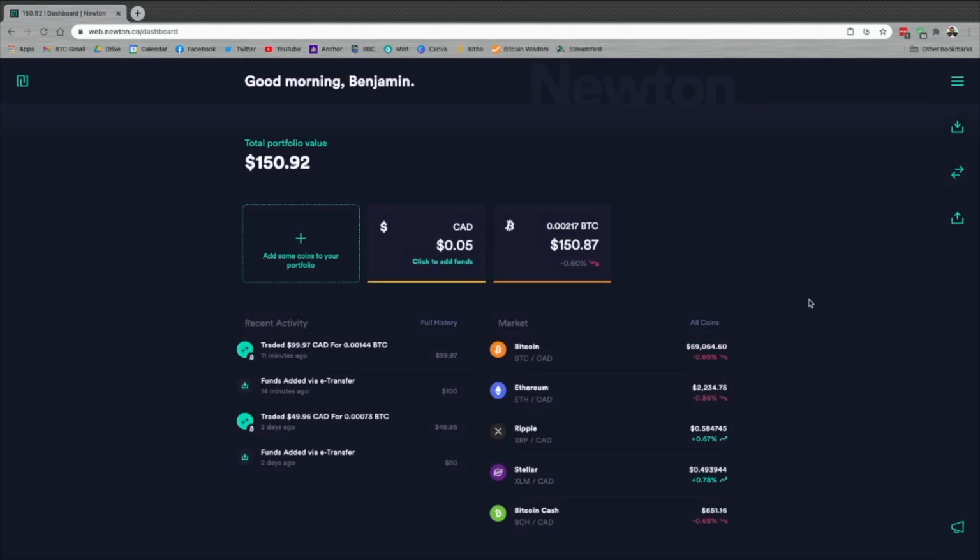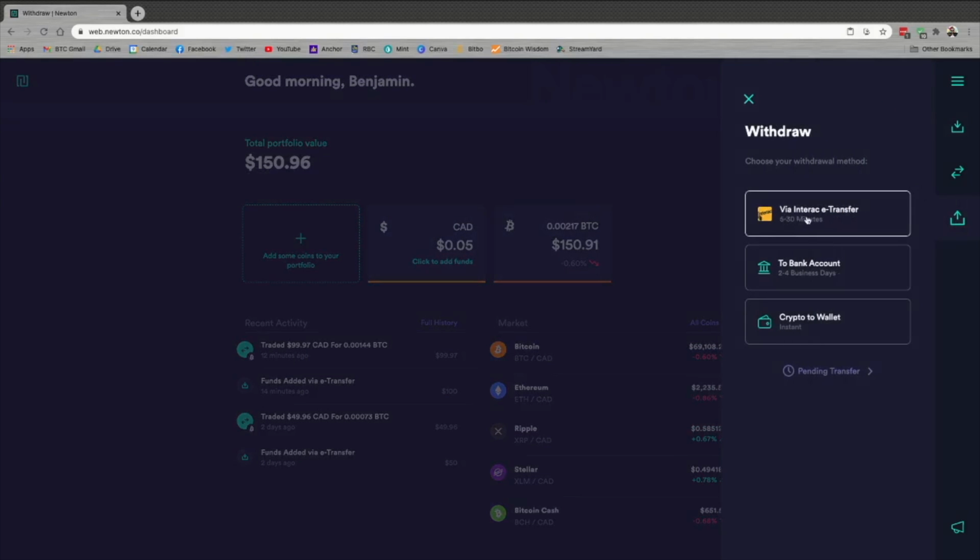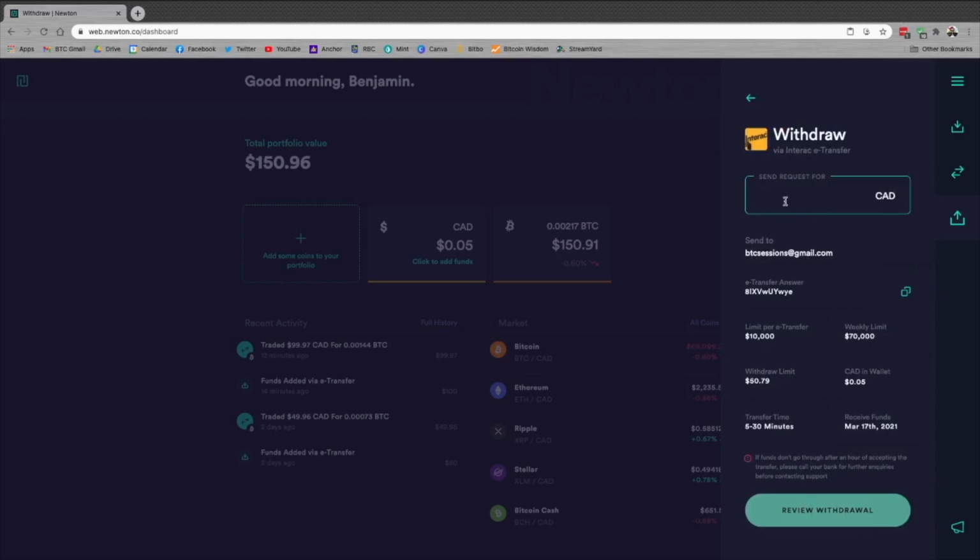And then finally, if you have dollars in your account and you want to get them to your bank account, this is where you hit the withdraw button. And this time, Interac e-transfer to yourself. You put in your amount. It's going to send you an email to the email address that you set up the account with. It says this is going to be the answer to the question for when you have an Interac e-transfer security question, unless you have auto deposit enabled. And again, you have limits of $10,000 per e-transfer and a weekly limit of $70,000. And yeah, that's pretty much that.